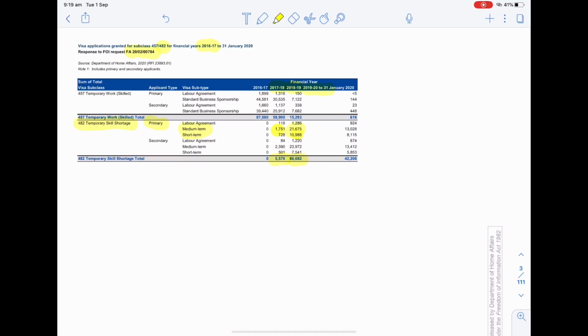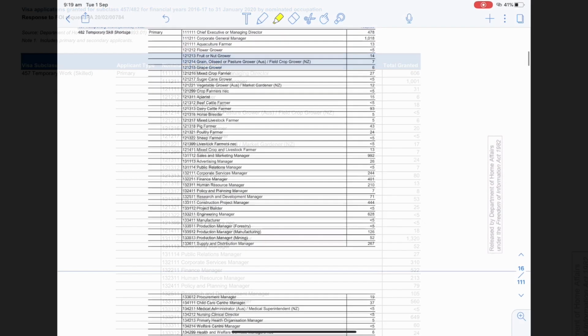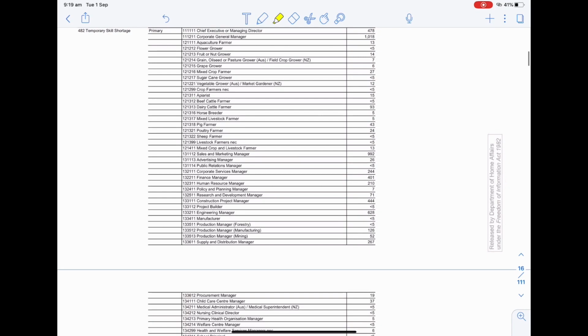So 19-20 to 31st of Jan 2020: 13,028 for medium term, 8,115 for short term, and in total 42,206. Now, visa applications granted for subclass 482 for financial years 2016-17 to 31st of Jan 2020 by nominated occupation.